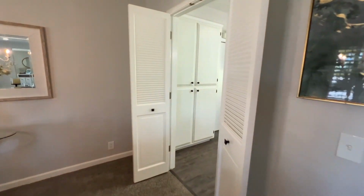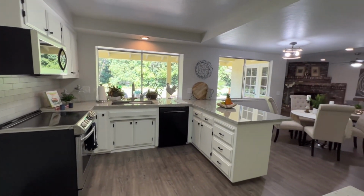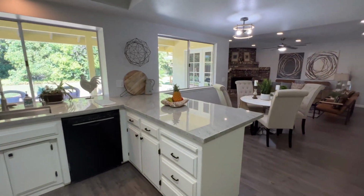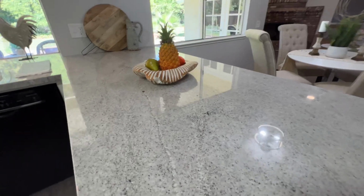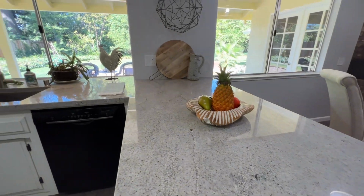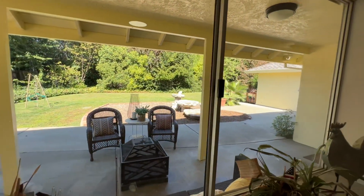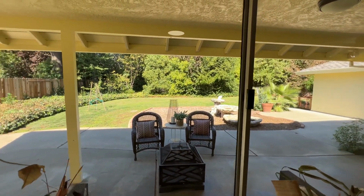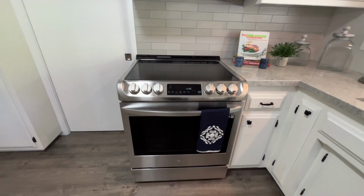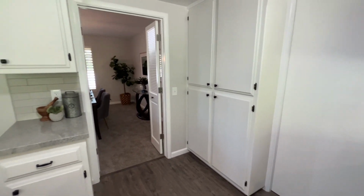This is gonna lead to the beautiful kitchen. Check this out. Got your new cabinets throughout, nice white color, beautiful countertops. It's like a light gray, white. It's got speckles of brown, red, black. Bay window looking out to the backyard. We'll go out to the backyard when we get to the master bedroom though. Your stainless steel appliances by LG. Right here, beautiful cabinets all throughout.